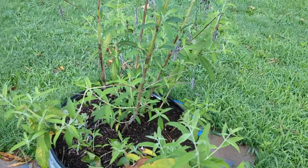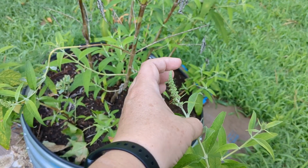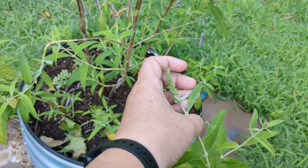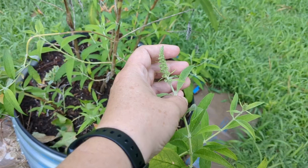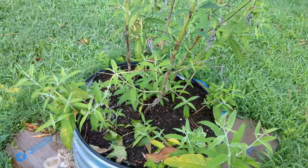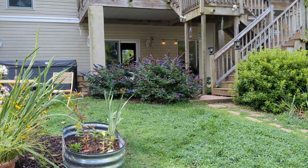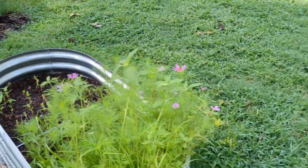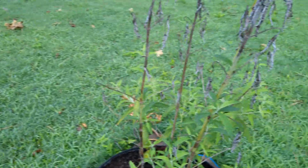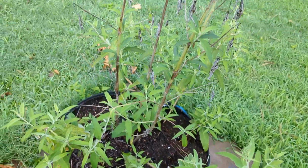Just want to point out this butterfly bush has a flower getting ready to start. That is a flower stalk on the butterfly bush, and this will be white. Most of the butterfly bushes that I have in my yard are purple. You can see them there, they're purple. But this one is white. So I'm looking forward to that coming out.